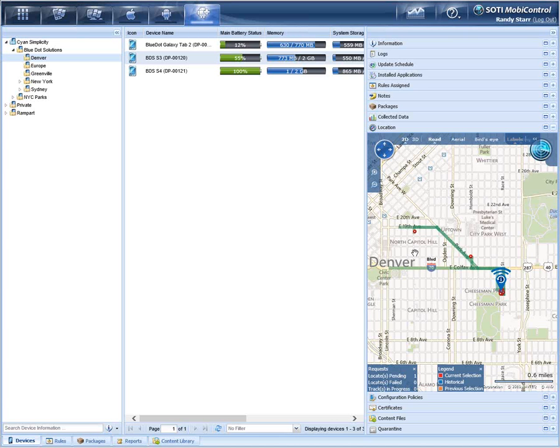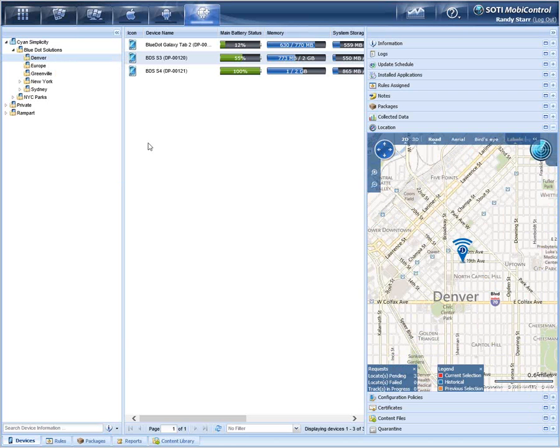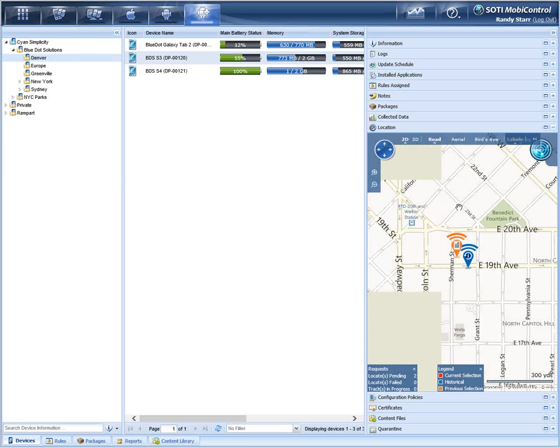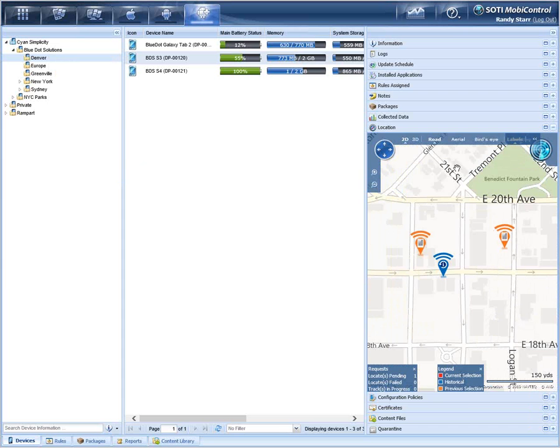I have the ability to configure the rules that specify how often those updates come in. I can do that by the minute. I can do it by the hour. So a lot of flexibility in there, and certainly some interesting capabilities here. If I go and say that I want to locate all of the devices that I have in that particular group, I can do that as well and see where those devices are.